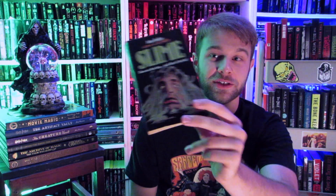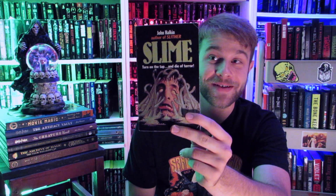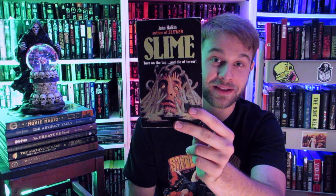I also have a copy of Slime by John Halkin. Just look at that cover. The UK had the best covers. So good. The Beckoning by Josh Webster. This was published by Dell. This is also in really nice condition. It's pretty much brand new. Ambrosial Flesh. This is by Mary Ann Mitchell. And the last book that I bought from David Dodd was Captain Quad. This is by Sean Costello. I believe I have most of his books now. I might be missing a couple. All right, and then here are some horror paperbacks that I did not buy from him.